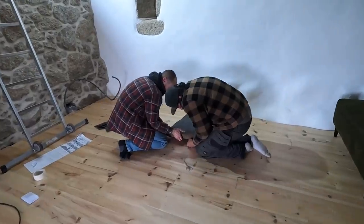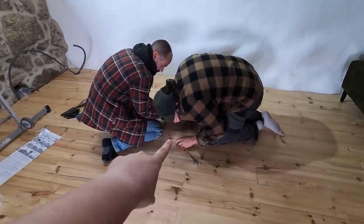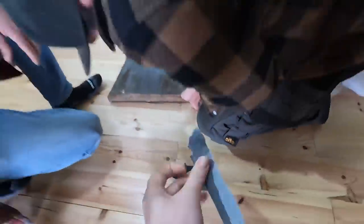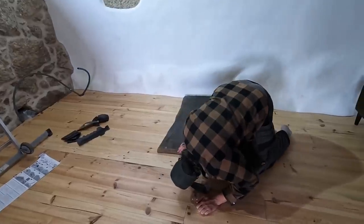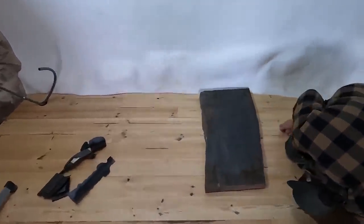So we've got the slate in. It didn't break again, thankfully. We're just removing some of the pieces that are sticking out of the soft underlay that we put in there to level it out. I'm 50-50 on it. I'm not 100%, I'm not going to lie, but we're going to go and get the wood burner.